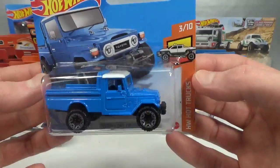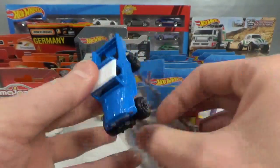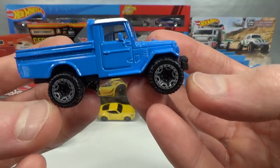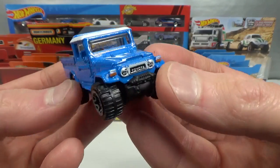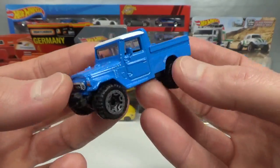The Toyota Land Cruiser, new casting. I was really disappointed with the big wheels on it with the beadlocks. But you know, I guess I got over it. Got a nice painted white roof.